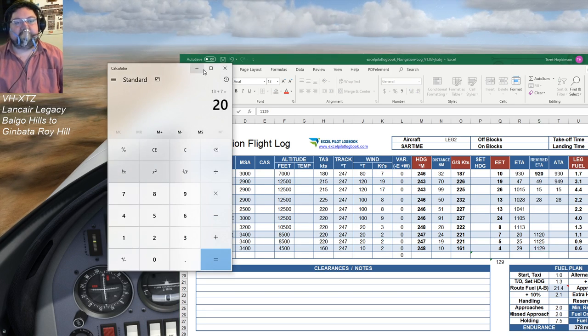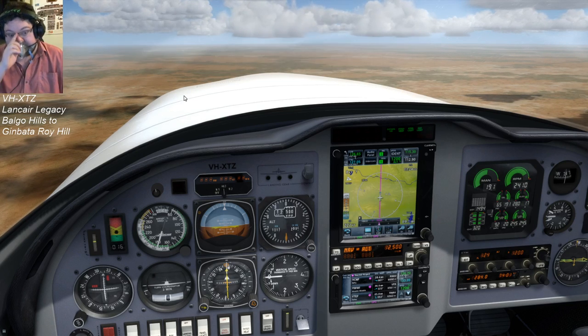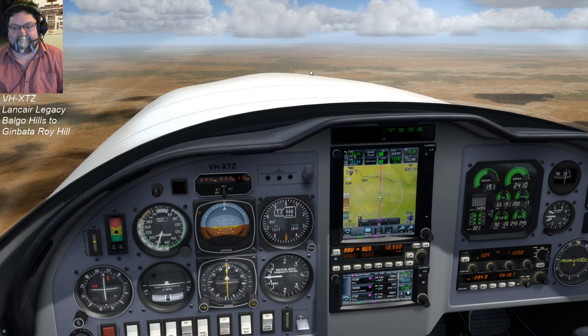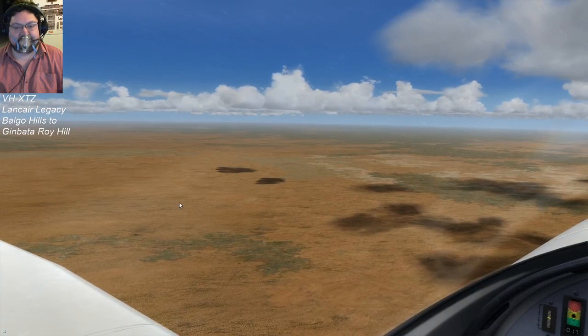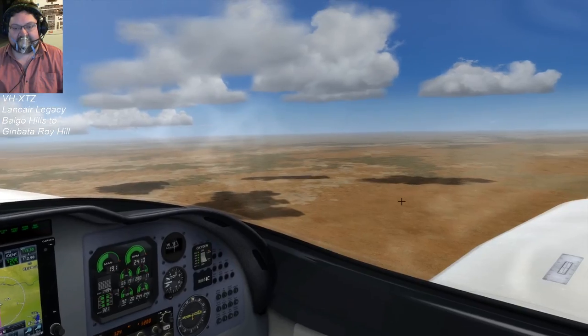Cool. So the reason for the mask has been explained a few times. You need to be on oxygen in Australia if you're above 10,000 feet. From my position, it is a legal requirement, and we're simulating that whole thing. Well, you are descending and you are going more to the left. Could you survive without oxygen at 12,000 feet? Yeah, you probably could. Apart from, you know, CASA coming at you.